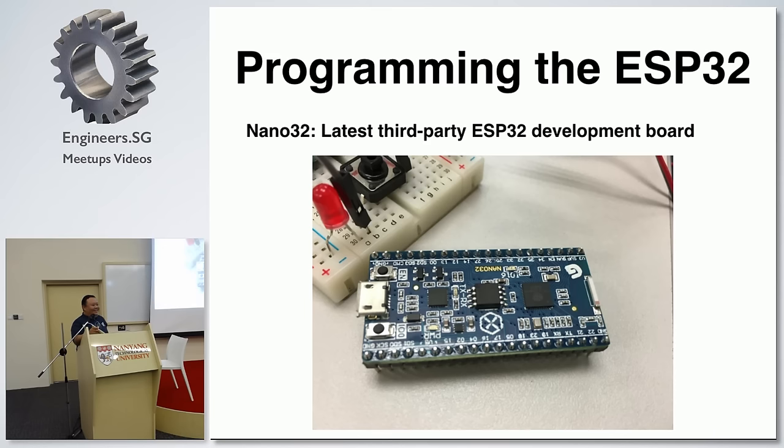Good evening, gentlemen, ladies. Thank you for having me here. I have 10 minutes and I'm not sure whether I have time to go through it, but basically I'm going to talk about the latest cool things in town, the ESP32. I believe in my hands, they are the only one ever in Singapore.